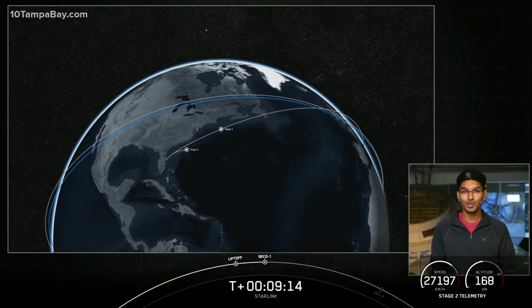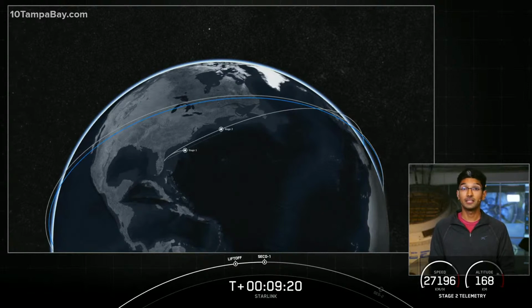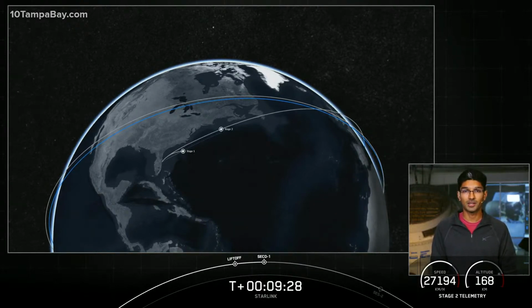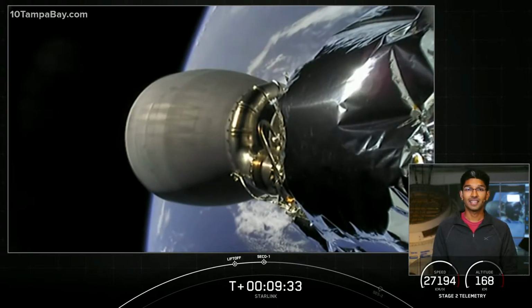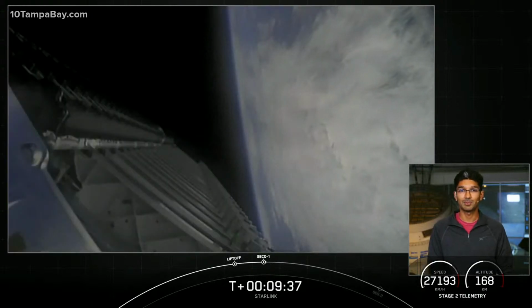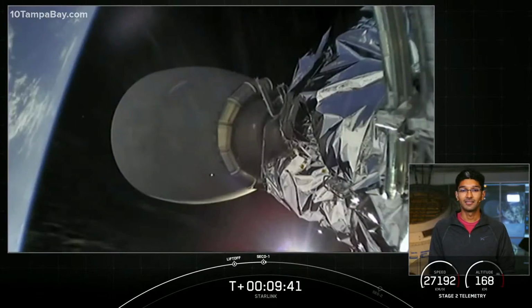So from here, we do have a coast phase followed up by the second burn of our second stage engine. These additional burns allow us to modify the orbits of the payload more efficiently than if we were to launch directly into our final orbit. That's just one of those quirks of orbital mechanics. And today, our second stage will coast for 35 minutes until we reach apogee, which is the highest point of the orbit. Views here on your screen of the fairing and then the Merlin vacuum engine on the second stage.